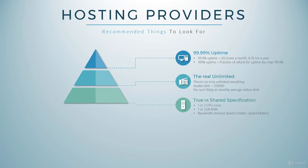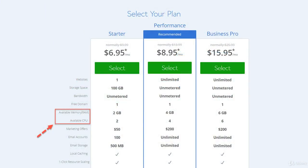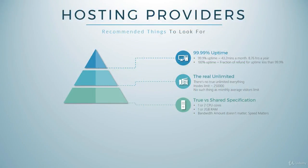Next comes specifications. Whenever the hosting providers showcase their specifications, you should know whether they are projecting their entire server specification or the specification that will be allotted exclusively for you. For example, when they showcase something like 16 cores and 32 GB of RAM for shared hosting, it means those are the specifications of the entire server. Whenever they showcase something like 0.5 core or 1 or 2 cores or 512 MB or 1 GB of RAM, that means those are the CPU cores and the RAM that you will get exclusively when you opt for that shared hosting.